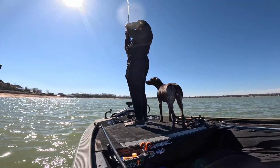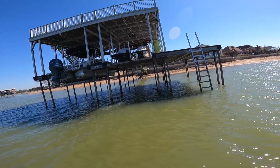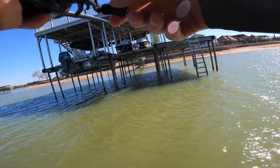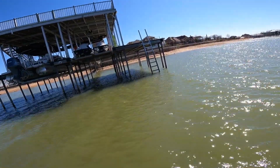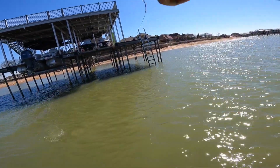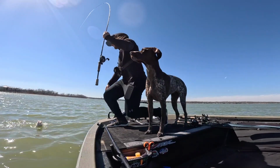There's another one. This dock is loaded, guys. That's 3 from this dock. Feels like a nice one too. Oh yeah. Dude, maybe we can break my PB today for the whites. That is a stud, dude. They're so thick. Holy crap. They are eating.